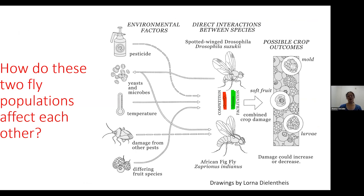So this relationship can be really complicated, and there's a lot of different things that can affect it. First of all, the spotted wing itself can help the African fig fly get into new fruits, but also once they're both in there, they could be competing for resources because it's a small space, and we don't really know how those populations will be affecting each other in the field. We also don't know how environmental factors will affect this relationship. And then most importantly for you guys, we don't know how having both of these species around will affect your crops, because really only spotted wing Drosophila has been studied fully.